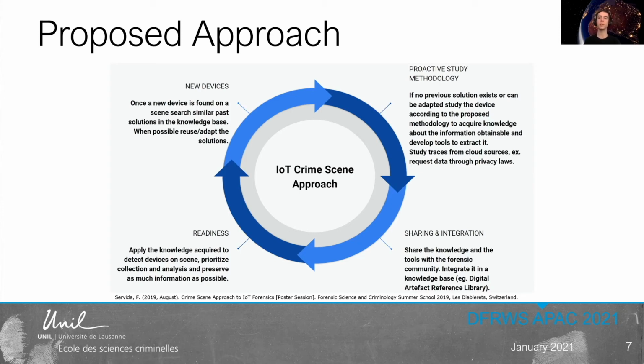In the final step, the data is used to train investigators on the most common IoT devices and sensitize them to their possible usefulness. Upon investigation of a crime scene, this data will help the investigator prioritize which objects to collect based on the forensic value of the traces they can expect to recover from a device.